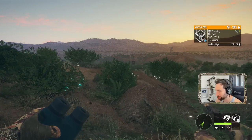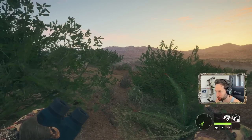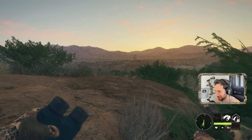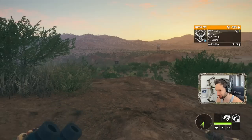Okay. At least this time, we're high up and we can see him for quite a ways. But something tells me he is not going to come into the call. He might. He just might.